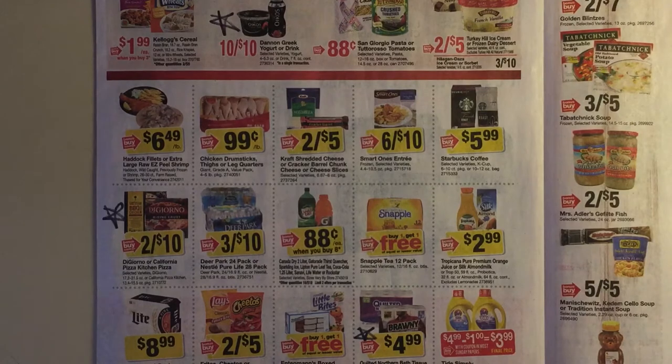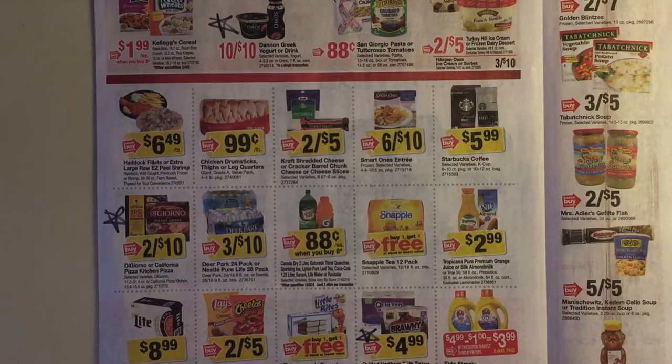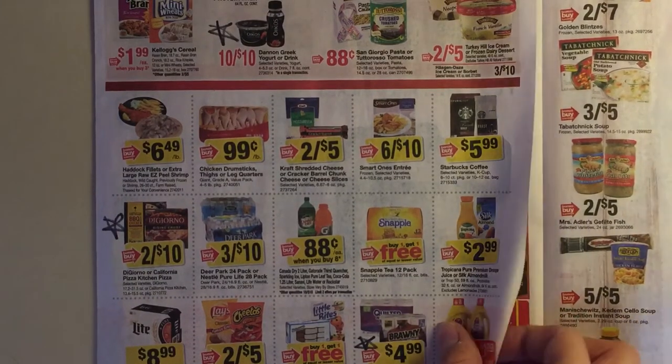This $4.99 for the Quilted Northern or the Brawny. I'm not sure if we have e-coupons and regular coupons to pair in with those, but if we do, that can make that some cheap paper products.